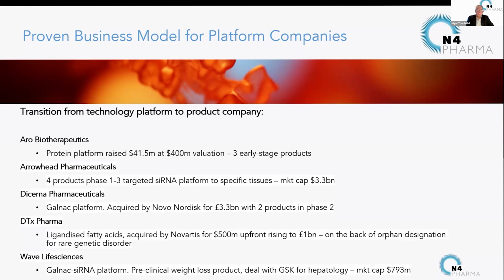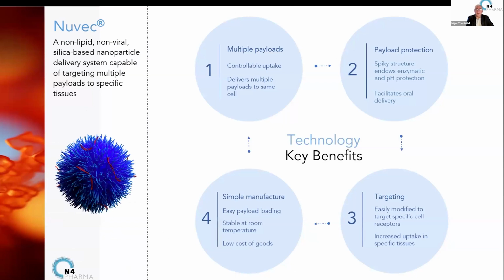We've got Dicerna, who have over 3 billion, and they have just two products in phase 2. We've seen deals of around 500 million in upfront fees rising to 1 billion for companies like DTX Pharma, who have a ligandized fatty acid system. These are all companies with delivery systems for delivering DNA and RNA therapeutics into the body, and they have made significant progress transforming themselves from a platform company to a platform company developing their own assets. That's exactly what we're looking to do. So what do we have with our system?